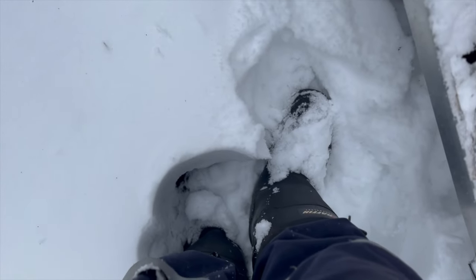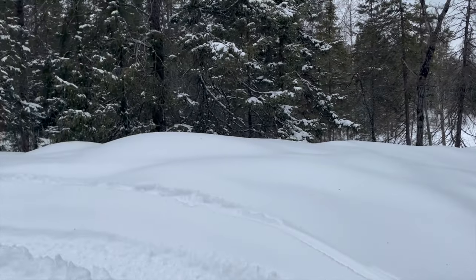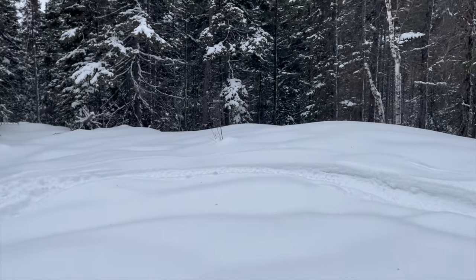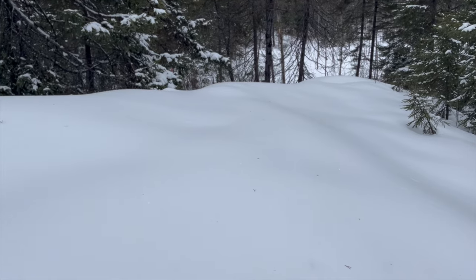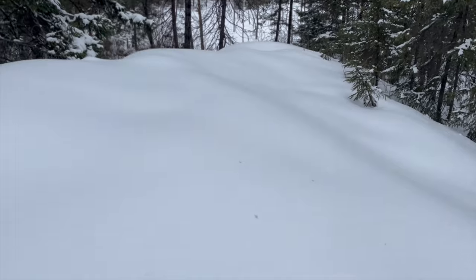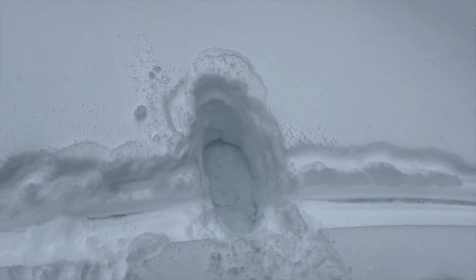I stepped off the snowmobile and it's got to be 16 inches deep as soon as I stepped off. Is it ever gorgeous out here? Can't even see any or hear any road noise. I definitely can't walk with the camera, and I'm already losing my footing here. I just took a step. It's 18 inches deep there at least.